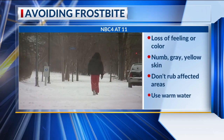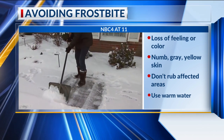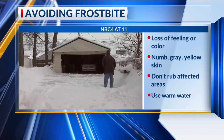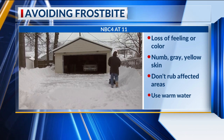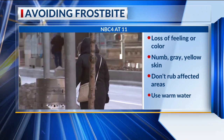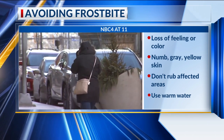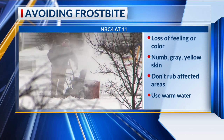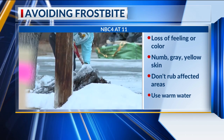Now, frostbite can lead to a loss of feeling or color, usually on the nose, ears, cheeks, fingers, or toes. Numbness, gray or yellowish skin, or unusually firm or waxy skin can also be warning signs. Experts say don't rub or massage the affected areas or walk if your feet are affected. Doing so can actually cause more damage. They also recommend using warm, not hot water to treat frostbite.